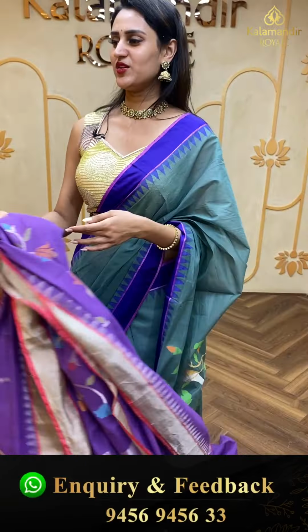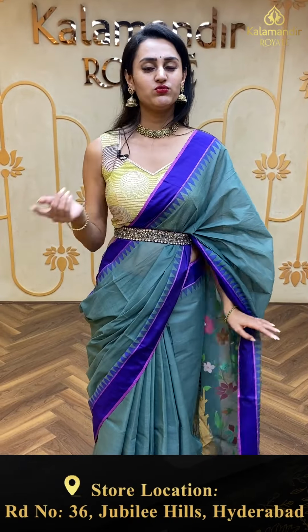So moving on to another beautiful saree. Again, a lovely color with a beautiful design. So how are you liking it?